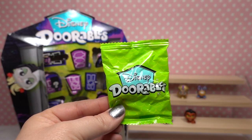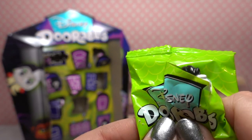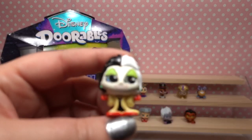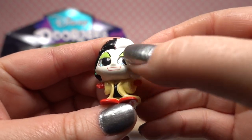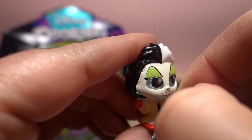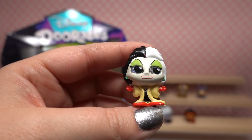Disney Doorable numero 8. Who do we have? We're just going to cut her open. Let's see who we got. Oh, Cruella de Vil. We've got traditional Cruella. Okay. Oh, there's a hair on her. Ooh, plucked her. Okay. So here's Cruella.